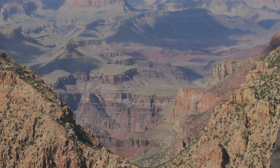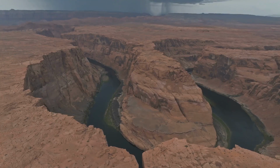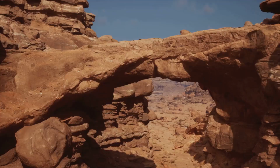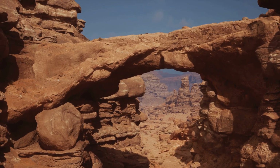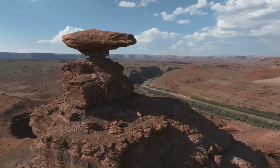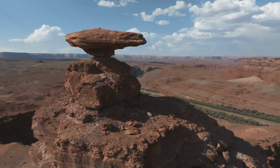That massive, awe-inspiring gorge was carved over millions of years by the Colorado River, which slowly weathered and eroded the rock. Or picture the iconic arches of Arches National Park. Those were formed by the relentless forces of wind and water weathering away at the sandstone.